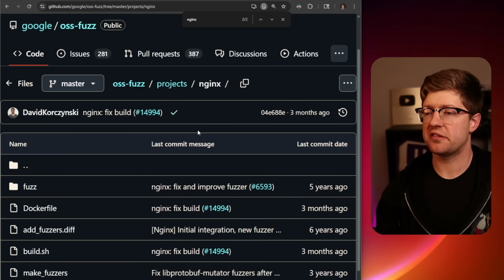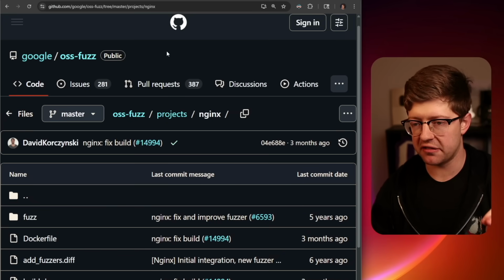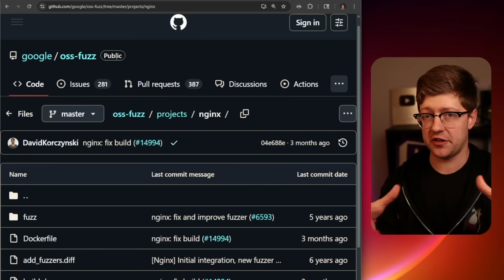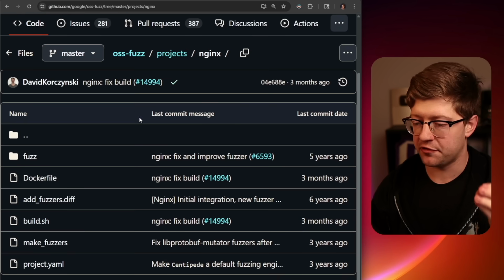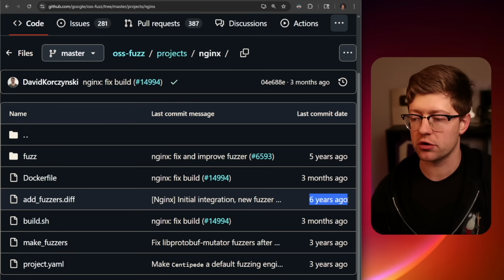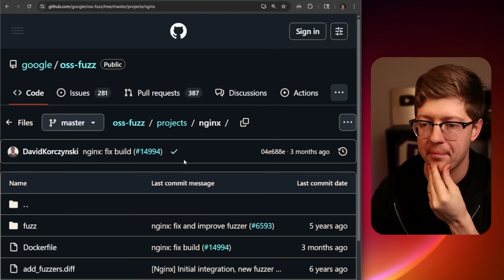Projects like Google's OSS-Fuzz, which is an open source repo of fuzzers that Google runs internally on its compute to find vulnerabilities and fix them in open source software, has been fuzzing Nginx for at minimum 6 years, probably internally prior to that. As a result, there is low chance that a threat actor is just going to throw a 0-day in Nginx at some arbitrary company or target. Right? They're going to hold on to that vulnerability for a very long time.